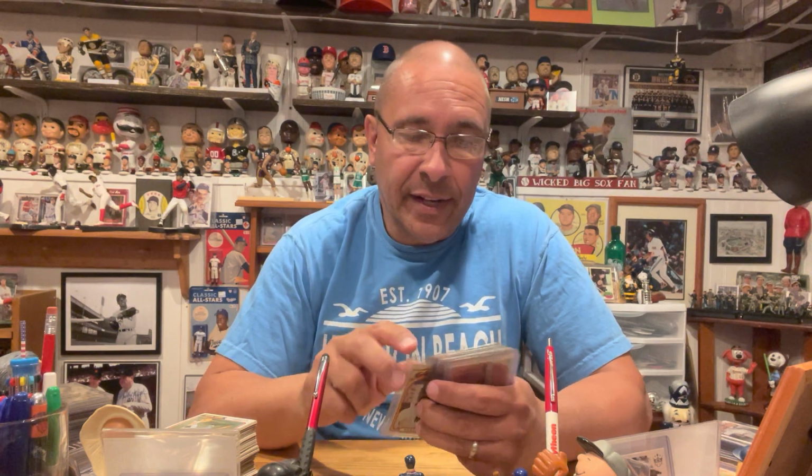So, all right, now we got quite a few 72s I'm going to show you. I have several of this Willie Mays card number 49. They're all in pretty good shape.